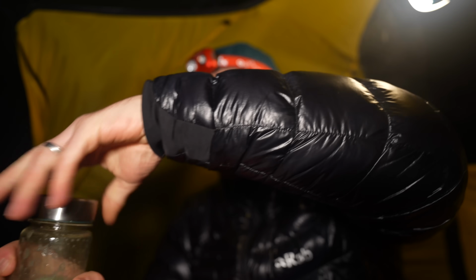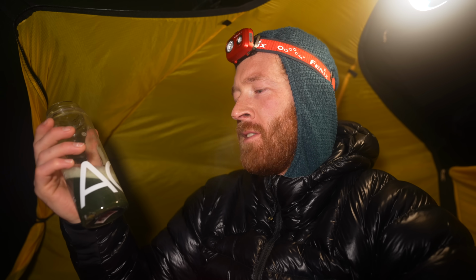Might have an AG1. I honestly do like this stuff, eh? I reckon it tastes great. It's a nice way to start the day. It's sweet and zingy, and yeah, gives you sustained energy, I reckon.